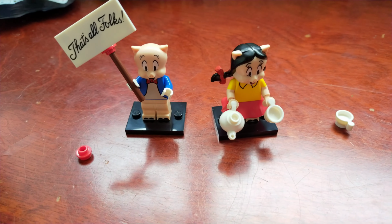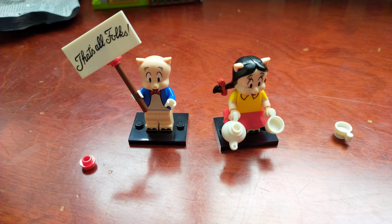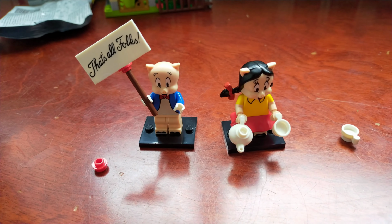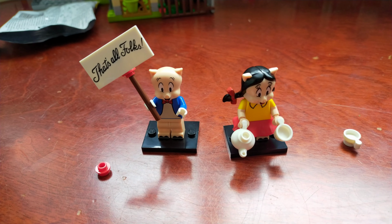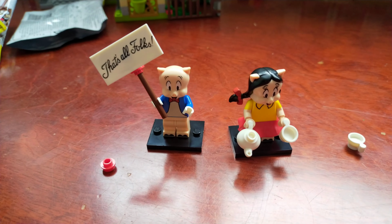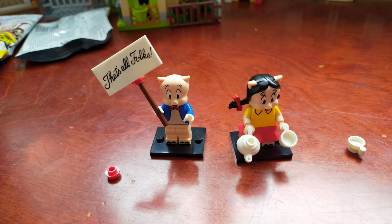But it's kind of nice that I ended up getting the two of them together like that. That is kind of cute, but I'm just kind of disappointed. I really just want Daffy or Lola or Bugs. Maybe Roadrunner and Wile E. Coyote would definitely be a good one for me to have, but I just really want Daffy.